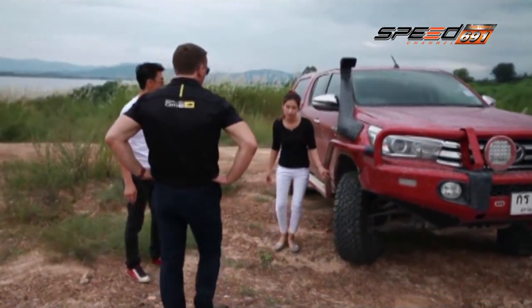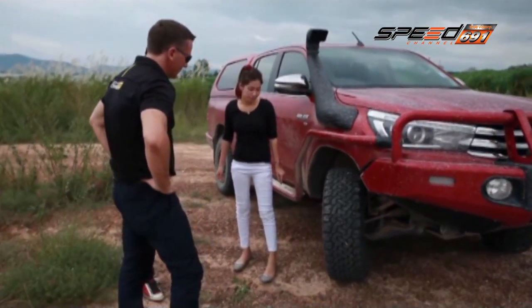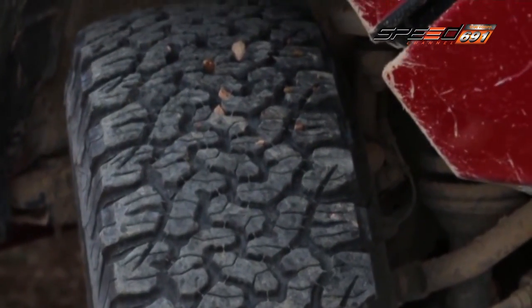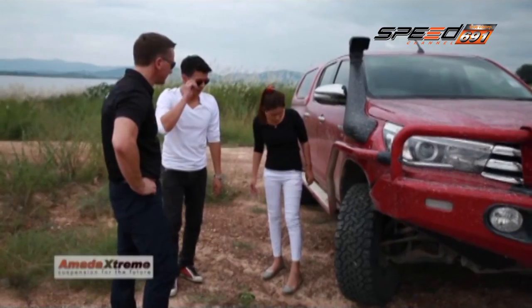What is that? The tires. This is an all-terrain tire. Yeah, that's an all-terrain BFG tire. We've got 18-inch wheels on this vehicle. These are a good size and a good tire for this vehicle, and good for most applications.